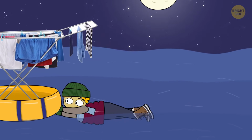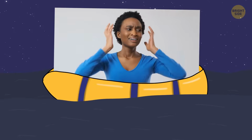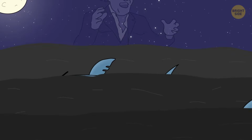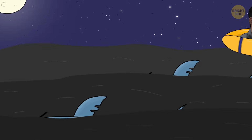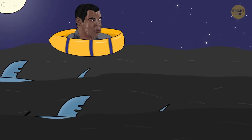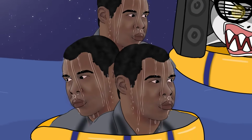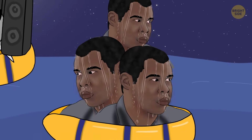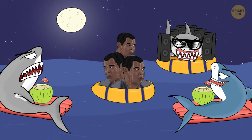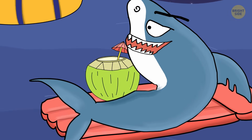And when it seems that everyone is saved, somebody screams. A girl in a boat looks scared. She trembles with fear and points her finger into the black water. Passengers try to see what's there and notice a triangular fin. 1, 2, 3. There are so many of them! The noise of the sinking ship has attracted a group of sharks. And now, they are circling the survivors, hoping to satisfy their hunger. They're swimming slowly.